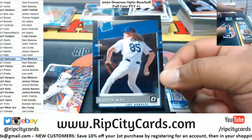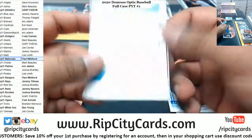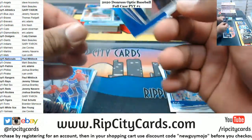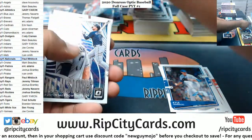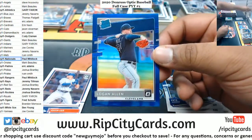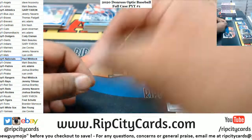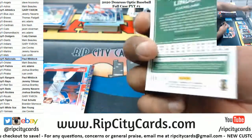About to say, well, it is an eBay 101. It looks really nice. Dustin May, 125. I thought that might be a 101 or something. What the heck? Jorge Polanco of the Twins to 150. Logan Allen, Indians, 275. Dustin May, is that who you're saying looks like Carrot Top? Lindor, Indians to 150.